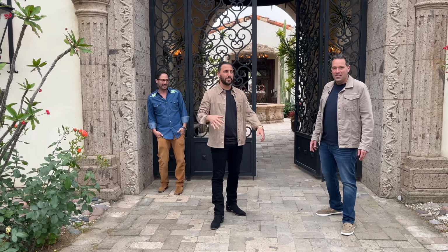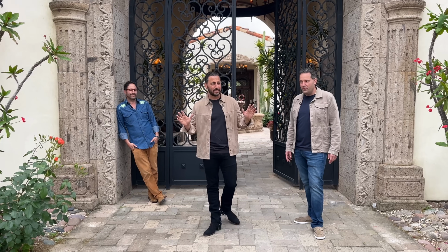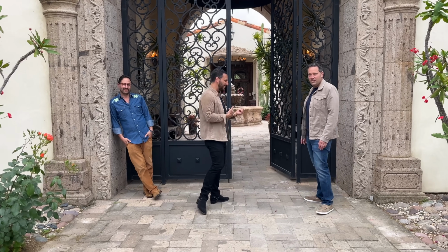Builders these days, especially with everything that's going on around the world, are building at $1,000 to $1,250 a foot. Anything that's luxury, to get this at that discount is outrageous. So let's go see, because it's amazing.